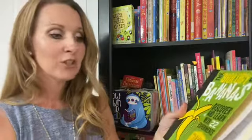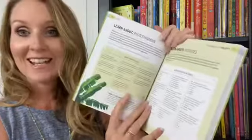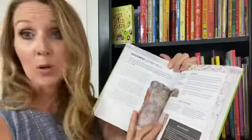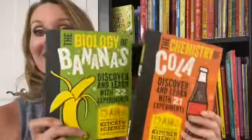We have The Biology of Bananas, discover and learn with 22 experiments. And it's from the curious world of kitchen science. So here we have, again, everything. There's even, this talks about potatoes, and there's a pop quiz in there. Experiments growing mold. So think about those kids who love sciencey things. These will be perfect for them.